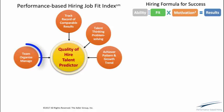Let me add another criteria. What if the person has been on cross-functional teams just like the teams the person needs to work on in your job, has been assigned to important teams, has led important teams, has developed people if the job's a management job, just like the people you need done? They said, we'll hire that person. I said, well, we're not done yet, but I want to ask another question before that.